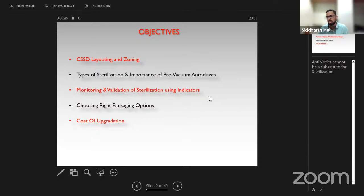The monitoring and validation using a couple of indicators, the right packaging options, and a simple statement, a few slides about the cost of upgradation in a CSSD.